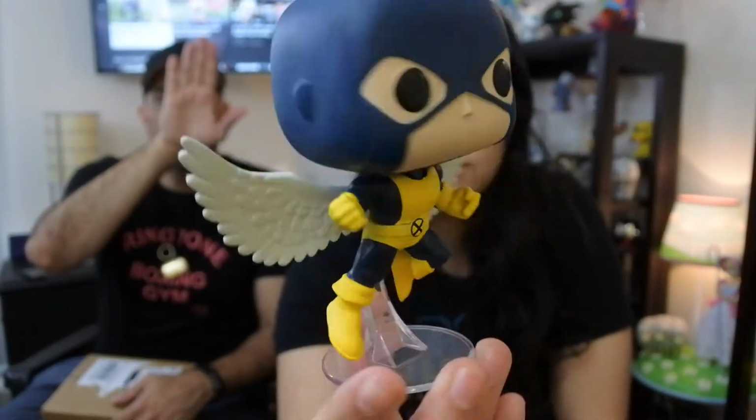Bam. Is he clear? Yeah, he's clear. He's ready for action. And got his wings. Yeah, this definitely reminds me of what's his name? Hawkman. From DC. Yeah. But yeah, so that was our first pull. Bam. All right. Go ahead.